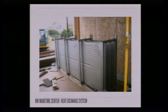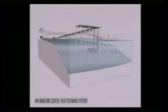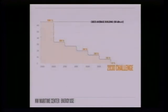So we put these big convector plates out underneath the dock, and they're anchored down in between the pilings, so they're safe, they're protected from boat traffic and anchors, and they just use that temperature of the water. It's just pumped in a closed loop system back into our mechanical room, and it's virtually free heating and cooling for the building. So there they are.